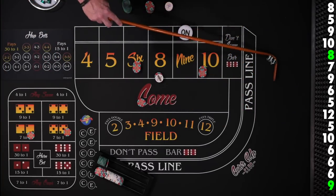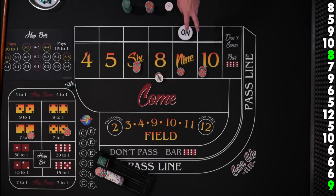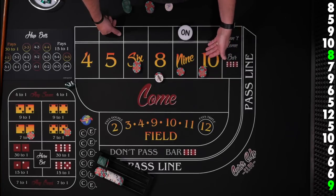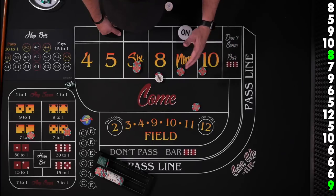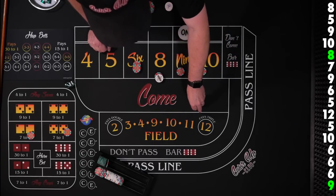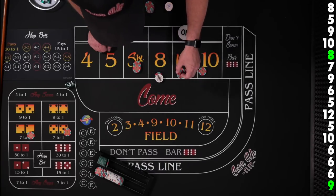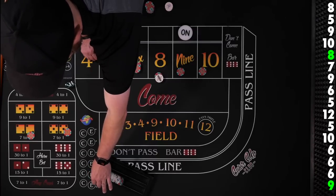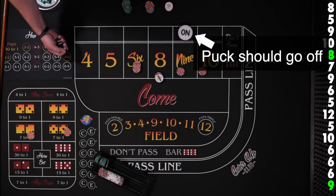Nine. So our come bet's gonna travel to the nine. I guess this is a situation where we have two numbers covered, but he was risking approximately 20, so I could pull down my odds bet and just have the nine and 10 working, which would be about the equivalent amount of risk. We missed out on some of the big win with the odds, which is an amazing bet, but I think he wanted to stick to a particular amount. So we'll do it that way. We'll take that down. So six, eight, nine, or 10. The high side is what we're looking for.